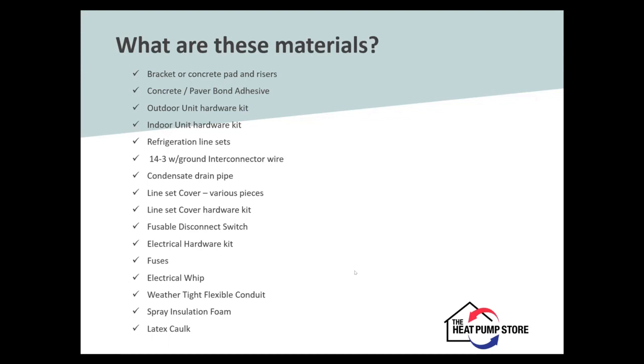This is a list of things that can easily be on every van, every truck, and you can really get efficient with making sure you always have the right materials on your vehicles. You're not spending time going to the distributors and getting stuff, etc. So this gets a little into the nitty-gritty, but just gives you an idea.